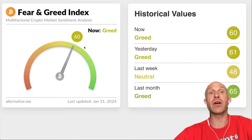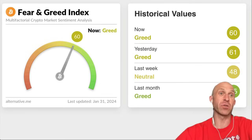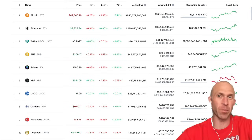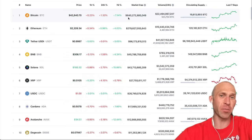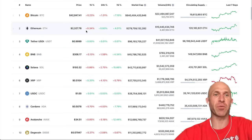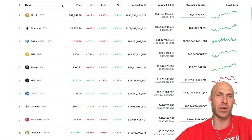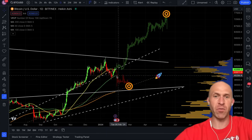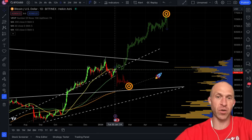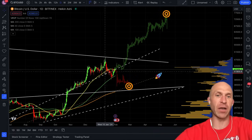Now, today, Fear and Greed at 60, down from yesterday's 61, but you can see clearly up from last week where we were in neutral territory. The overall market is down 1% today, but it should be noted, Bitcoin is up 7% for the week. Right now Bitcoin is at 42,847, Ethereum at 2327, BNB at 306, Solana $100, XRP 51 cents, Cardano 50 cents, Avalanche $34, and Dogecoin 7 cents. And Bitcoin right now is sitting on this long-term trend line, right about the 50-day moving average, this yellow line.